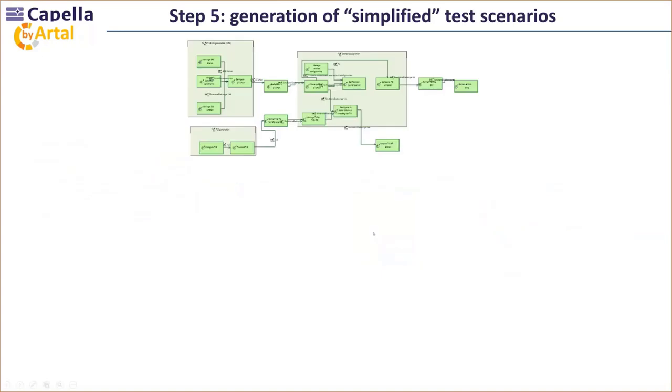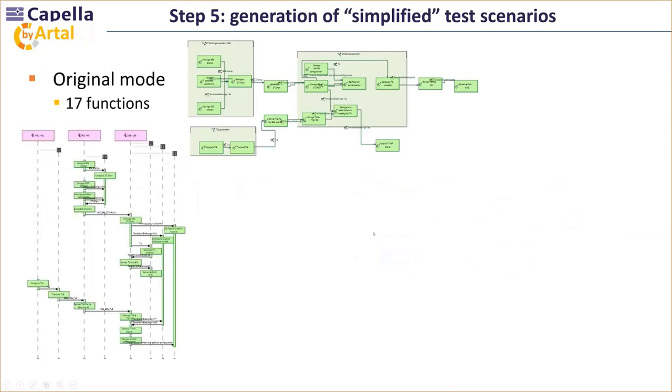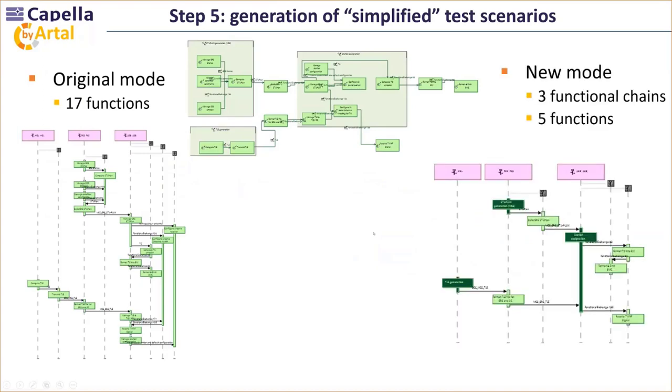Based on, for example, this diagram, we mainly generate such kind of diagrams with, in this case, 17 functions. And by considering sub-functional chains as just one unitary block, you will obtain such a scenario. So 17 items versus just 8 items. So a really more compact view of the functional chain, really more useful and easy to share and to analyze.